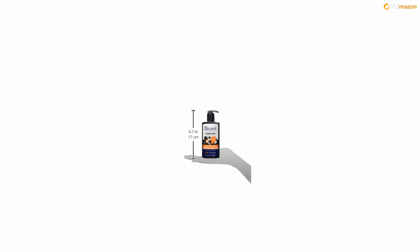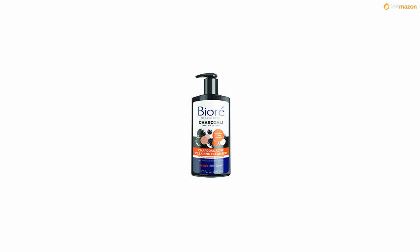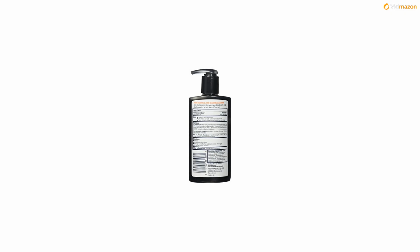Charcoal, known for its oil-absorbing properties, works with acne-fighting salicylic acid and skin purifying technology in this cleanser to treat existing acne and prevent future breakouts by cleaning deep down in your pores without overdrying. The result is clearer, softer, smoother skin in just 2 days.